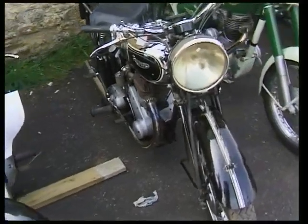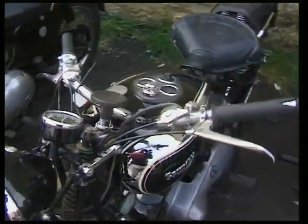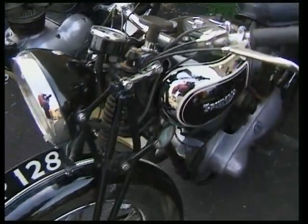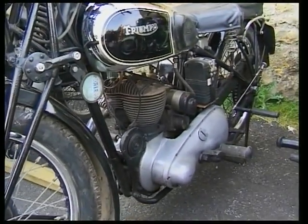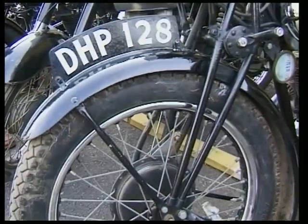But Triumph is usually associated in this era with the Triumph Twin. But here we have an old single side valve. But nevertheless, a reliable, ride-to-work machine, and a name that's gone on and on forever, one that we can still proudly say is ours. Triumph of Great Britain.